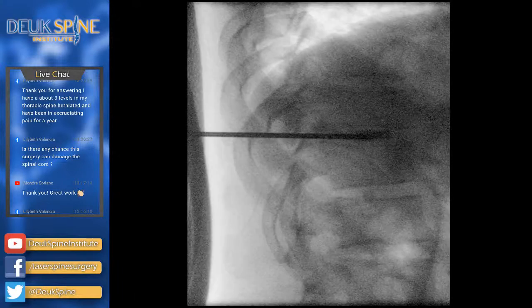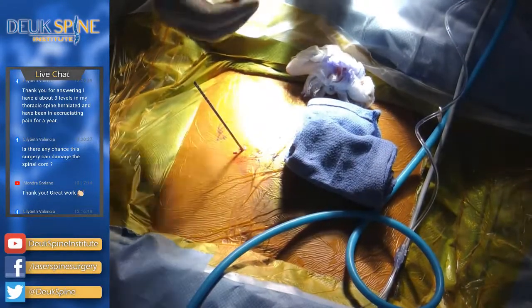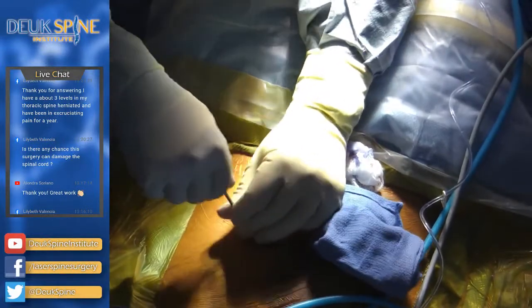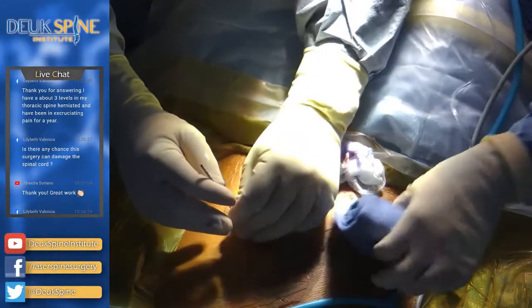Once again, the whole surgery is being done with a tube. You see this, Sean? It's got a 4 millimeter diameter. Okay, everybody see the metal straw? It's called a tubular retractor. We made a 4 millimeter skin incision on each side, and I'm doing the surgery through two 4 millimeter skin incisions.